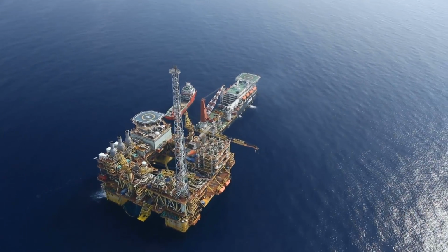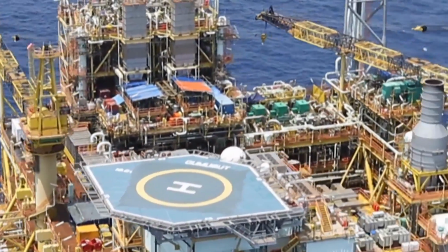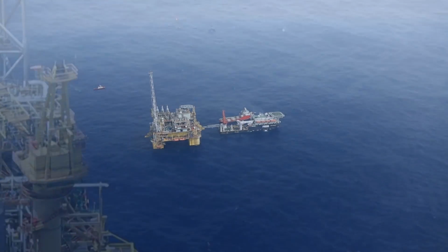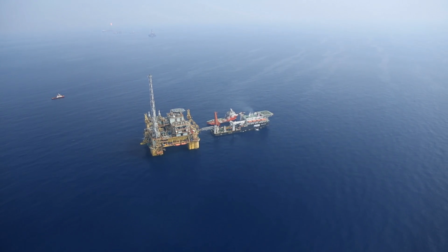Gumusut-Kakap is more than just Shell's first deep water project in Malaysia. It opens up the potential for the creation of a major deep-water hub in Southeast Asia, a hub that can help meet the world's energy challenge.